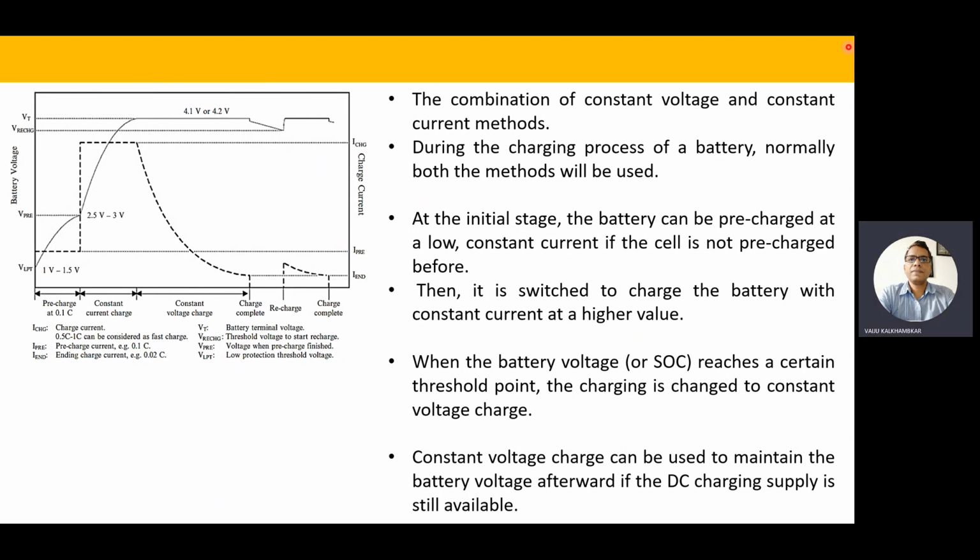At initial stage, the battery can be pre-charged at low constant current if the cell is pre-charged before. Then it is switched to charge the battery with constant current at higher value. When the battery SOC reaches a certain threshold point, the charging is changed to constant voltage charge. Constant voltage charge can be used to maintain the battery voltage if DC charging supply is available.